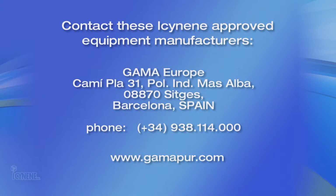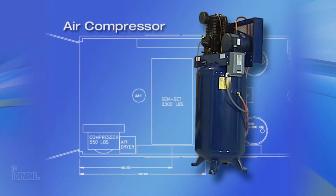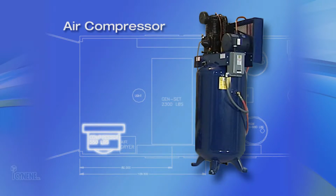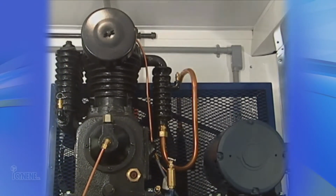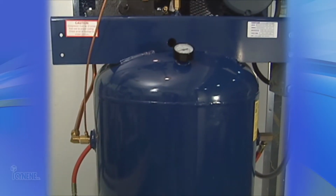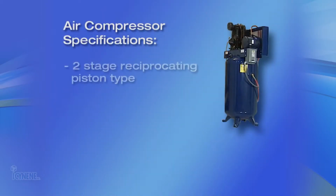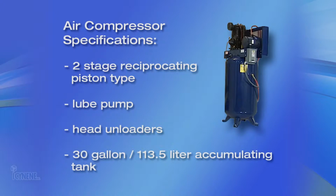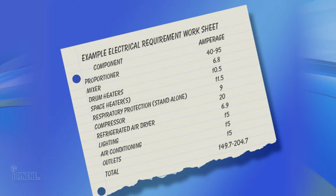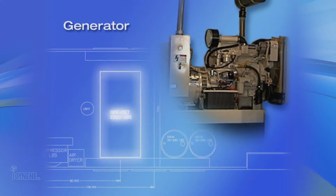Now that we have our proportioning unit and you know your air requirements, your second component for consideration is the air compressor. At this point, you must size the air compressor based on the cubic feet per minute of air that all of your air-operated equipment requires. The air compressor size is based on the requirements from all other air-operated equipment on the rig. The following compressor type is the most dependable: a 2-stage reciprocating piston-type lube pump, complete with head unloaders and a minimum 30-gallon or 113.5-liter accumulating tank. Once you've determined your requirements based on your proportioning unit, air compressor, and accessories, you can now choose the appropriate size of generator.